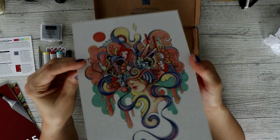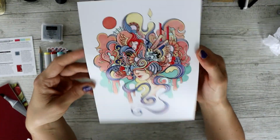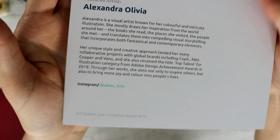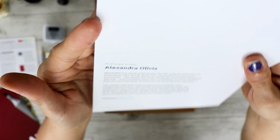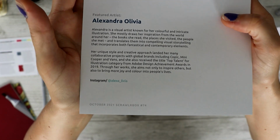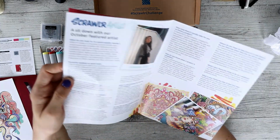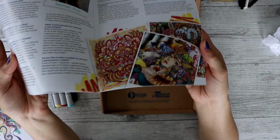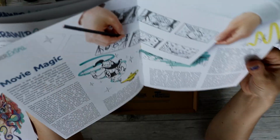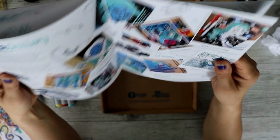And here is the featured artist, Alexandra Olivia, and there's their social media, because it's a girl. I called them a they because I didn't know what they were, but they're a girl. Let's see what other stuff they do. Oh wow, look at that. Geez, that's nice. Good old Copics, hey?